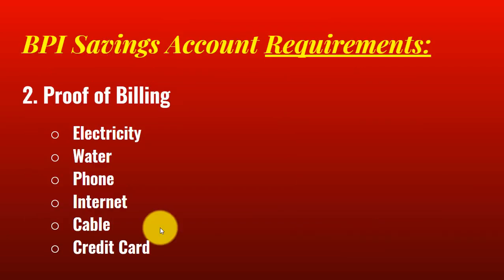The second requirement when you're opening a BPI savings account is the proof of billing. BPI needs your latest utility bill to verify your billing address and make sure your account statements are delivered to you. So you may submit a billing statement for your electricity, water, phone, internet, cable, or credit card.